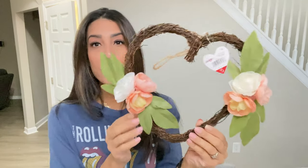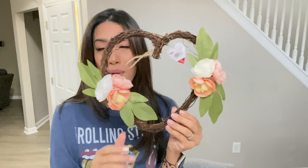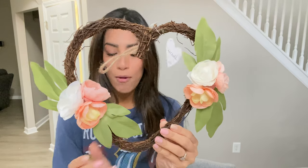I also found this really cute wreath, and it's just a heart with some flowers. This was $5, and I thought this would go cute hanging in front of my pantry door, so that's why I plan on putting this, but I thought that was really cute.